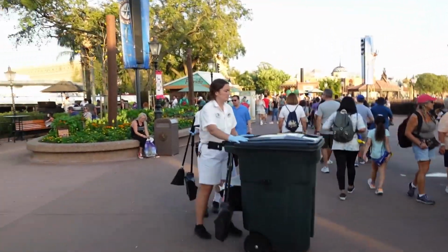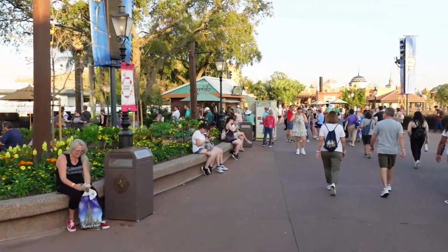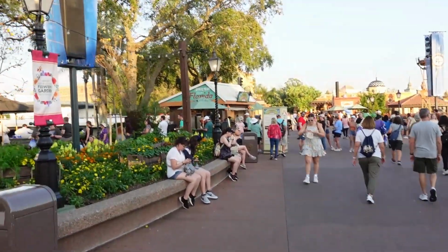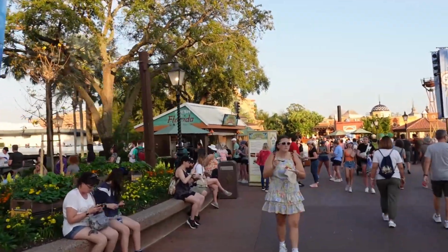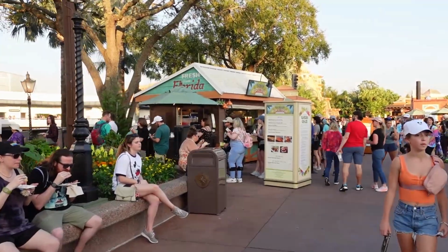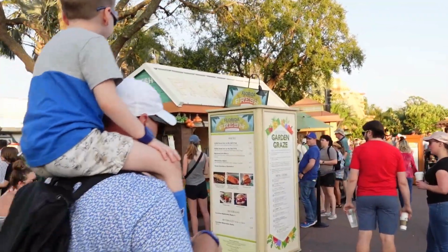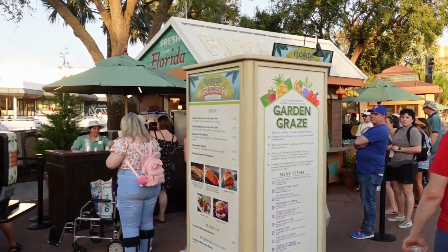We're coming up on our first food booth, and this is one that caught my eye between festivals because they had it set up. It's called the Florida Fresh, or Fresh from Florida. And I've been wanting to see what they have here. I think this is kind of like the vegetarian or the healthier food option booth. And sure enough it is.